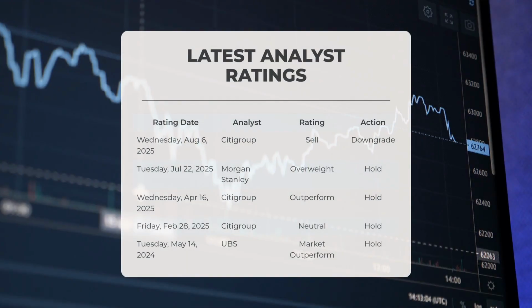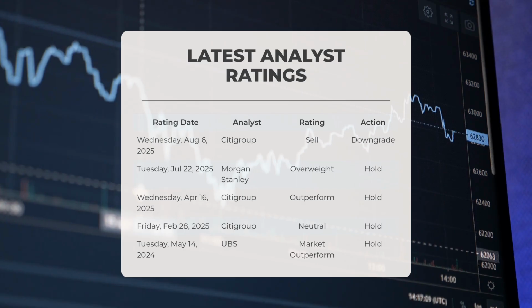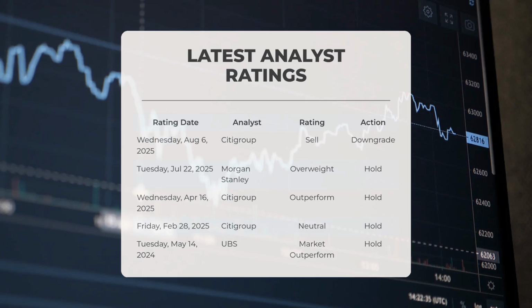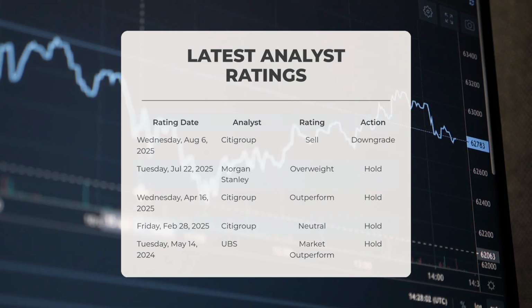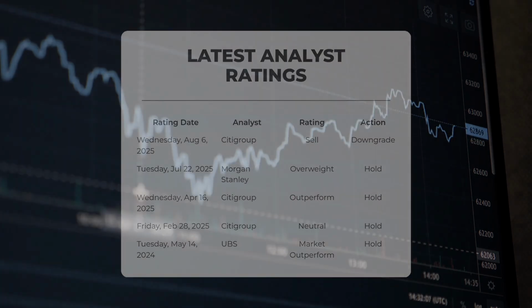Analyst ratings. On Wednesday, the 6th of August, 2025, it was reported that Citigroup assigned Open a sell grade with a downgrade action. On Tuesday, the 22nd of July, 2025, it was reported that Morgan Stanley assigned Open an overweight grade with a hold action. On Wednesday, the 16th of April, 2025, it was reported that Citigroup assigned Open an outperform grade with a hold action. On Friday, the 28th of February, 2025, it was reported that Citigroup assigned Open a neutral grade with a hold action. On Tuesday, the 14th of May, 2024, it was reported that UBS assigned Open a market outperform grade with a hold action.